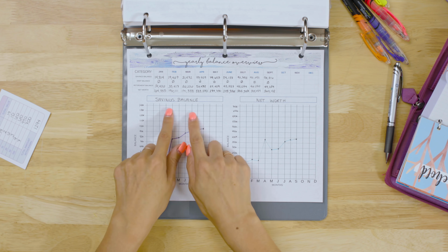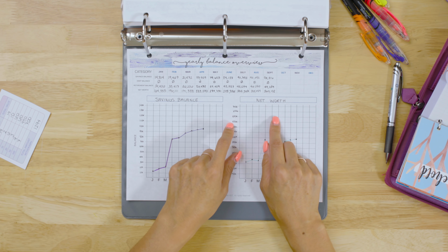So you want to make sure that the things that are supposed to be going up or down are actually going up and down. I like to see a couple of things in graph form. If you are paying off debt, debt balance is something that I would choose to see in graph form. I don't have debt, so I like to see savings balance and net worth. Both you want to see a trend of increase. I'm not talking about huge spikes on your graph. I'm talking about a steady, slow increase. If you were to draw a straight line through your graph, is it actually increasing? And for me, it is.